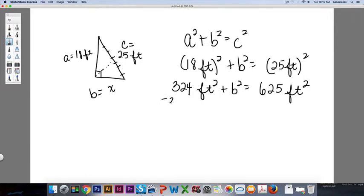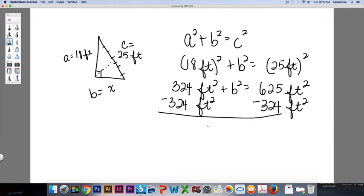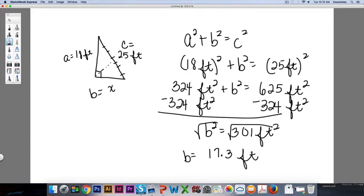I'm going to move the 324 to both sides. Do the math. I get B squared equals 301 square feet. So I'm going to take the square root of both sides. In my calculator, I'm going to press in the square root of 301, and it came out to be 17.3. Square root of feet squared is just feet. So there's my final answer. Pause if you need to.